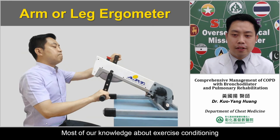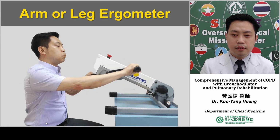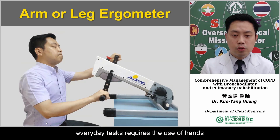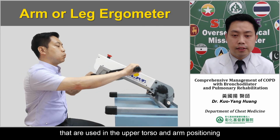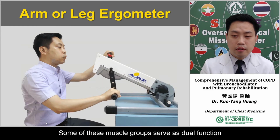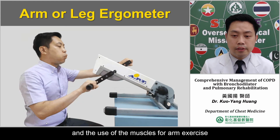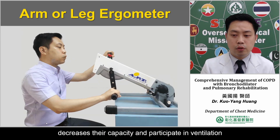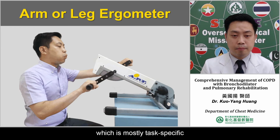Most of our knowledge about exercise conditioning is derived from programs emphasizing leg training. This is unfortunate because the performance of many everyday tasks requires the use of hands plus the concerted action of other muscle groups that are used in upper torso or arm positioning. Some of these muscle groups serve a dual function, respiratory and posture, and the use of these muscles for arm exercising decreases their capacity to participate in ventilation. Arm training results in improved performance, which is mostly task-specific.